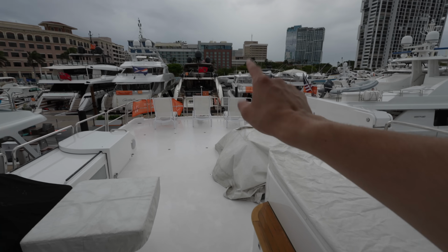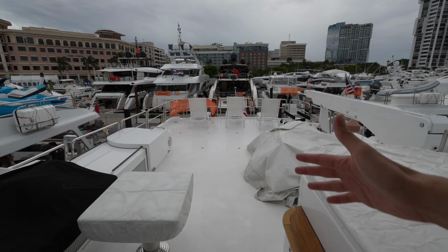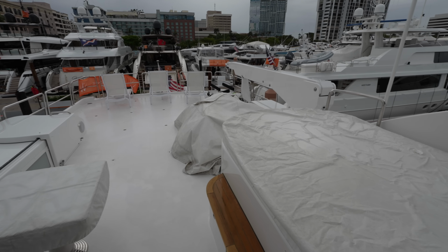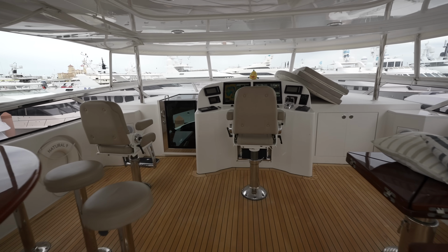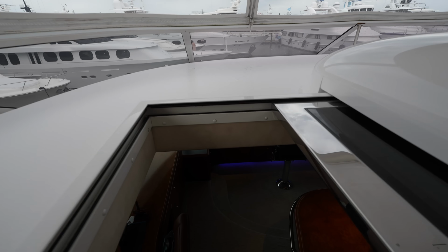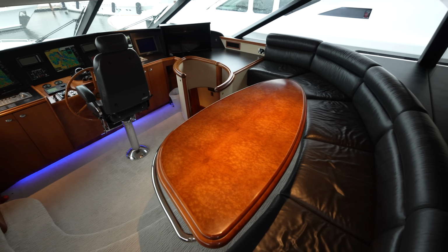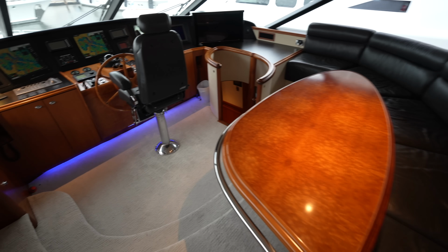And you can see all the way aft, we have 3 deck chairs. And of course, if you're not gonna have a tender located here, you can put out whatever you'd like. You get a lot of flexibility. All right, let's head back inside. Close that up behind us.